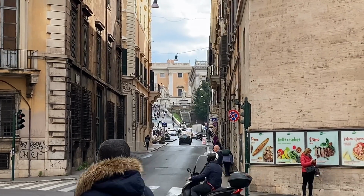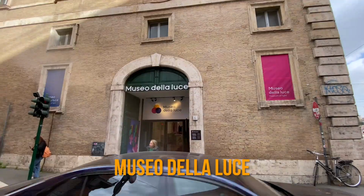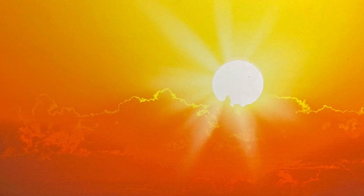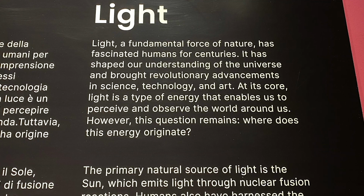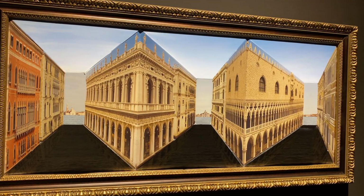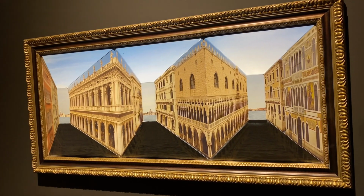there is a different kind of museum. The Museum of Life. Inside a historic Roman palace, you'll discover all sorts of light installations, creating fascinating optical illusions and playing tricks on your perception.